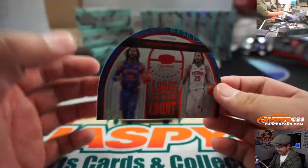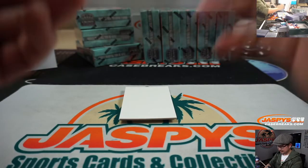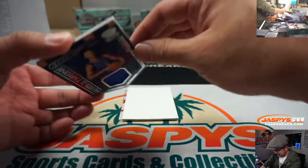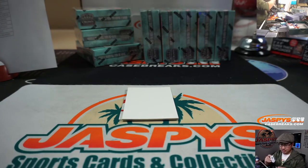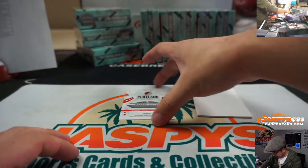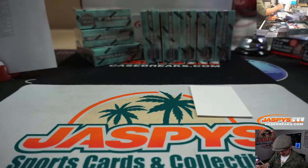Carson Edwards. And we got Lords of the Court. 27 out of 99. That'll be for the Pistons, that goes to Matthew Stubblefield. Isaiah Roby. Dallas Mavericks relic going to Hua Hua Lin with the Mavs. Got the Mavs straight up. And another Nasir Little for Michael. You might as well make the rainbow now of Nasir Little die-cut autographs.